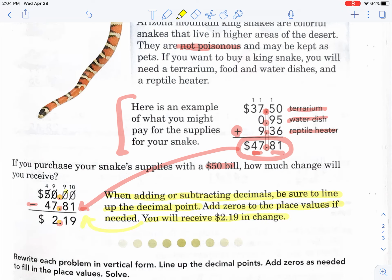So what they said here, so $50, I know that $50 means two invisible place values. What are they? Well, that means 0 dimes and 0 pennies. Do you see that I'm highlighting in yellow? Okay, so when we were subtracting, this is what they're telling you not to do. Don't do this.